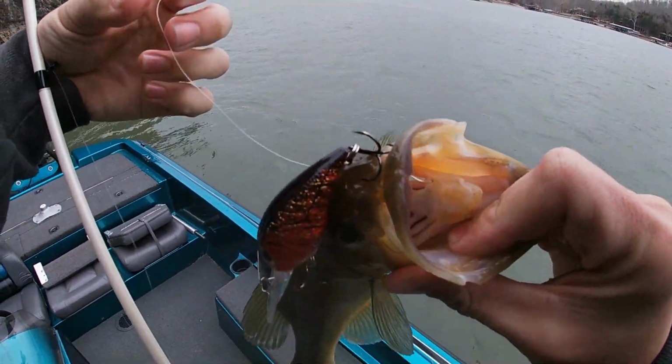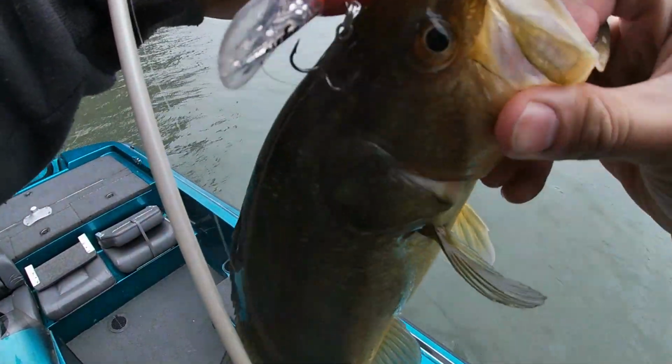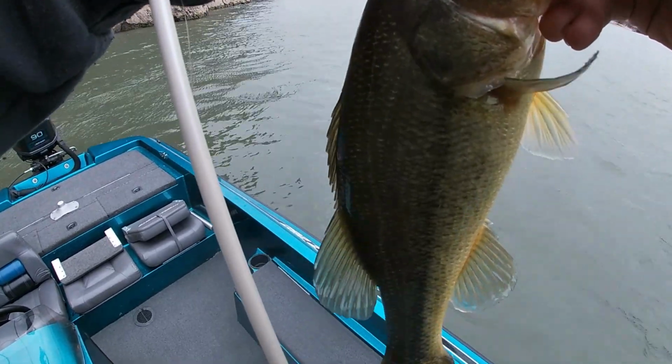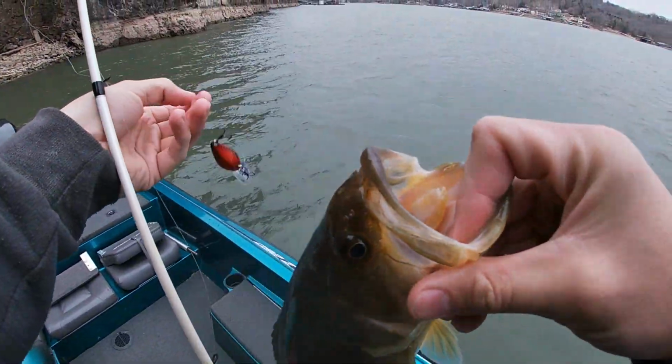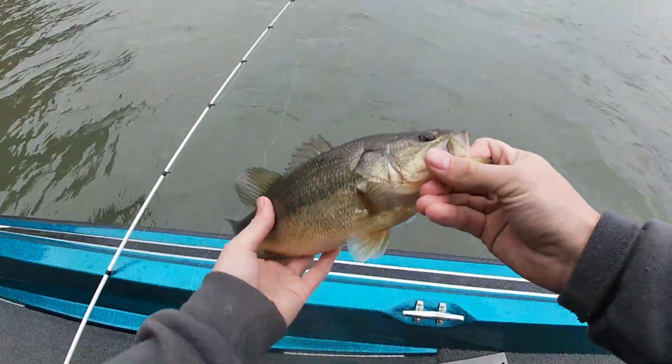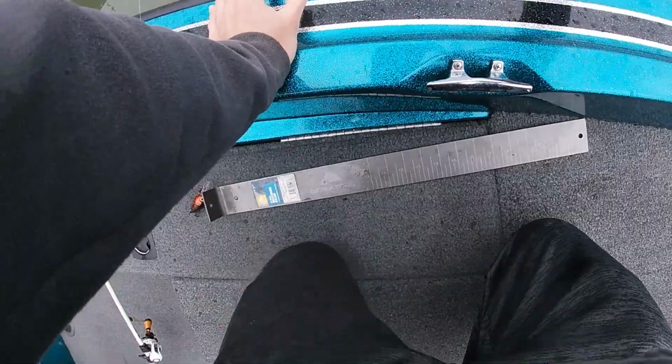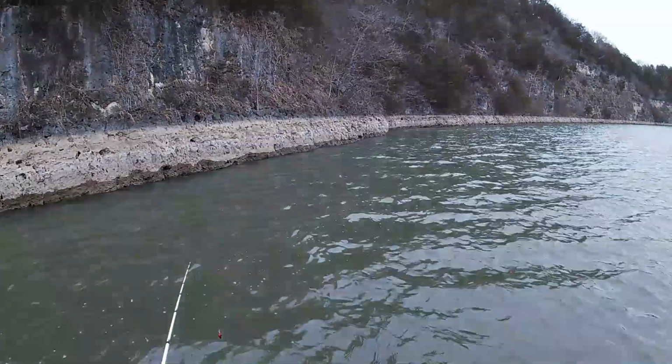Barely hooked him. Skin hooked on the outside again. Makes it easy to unhook, but man, this one is probably about a pound again. It's about like that first one I caught. He's a 13 and a half inch bass. Get it right back in the water. See you, buddy.